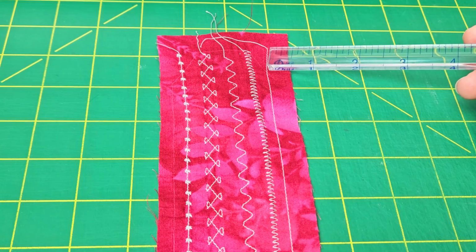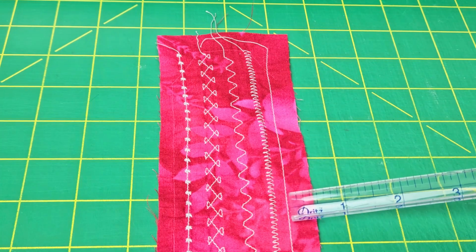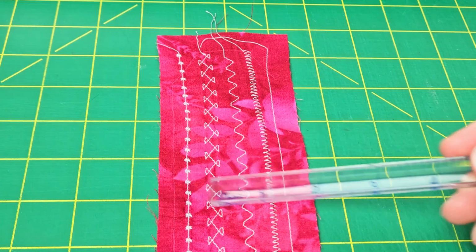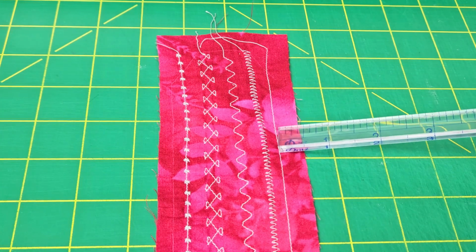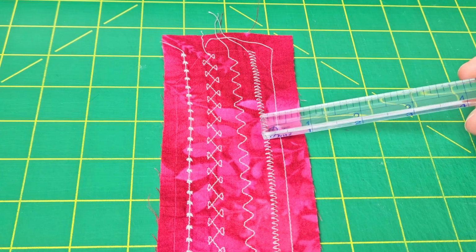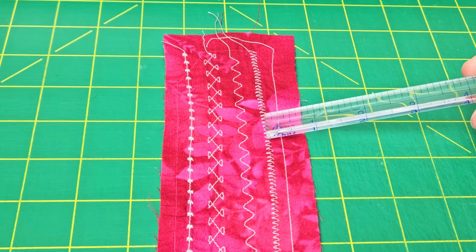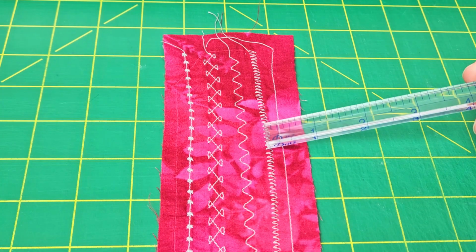I'd say probably 90% of the time I'm using a plain old boring straight stitch. That doesn't mean it's not fun to mix it up with decorative stitches now and then. It's just that this stitch is the workhorse for quilters. This stitch here, the zigzag stitch, is probably my second most used stitch, and I use it for projects outside of quilting, but I also use it for something called machine applique.